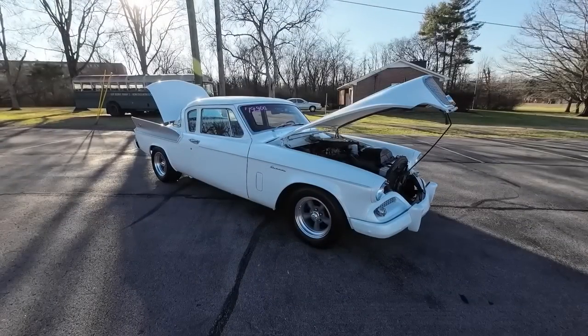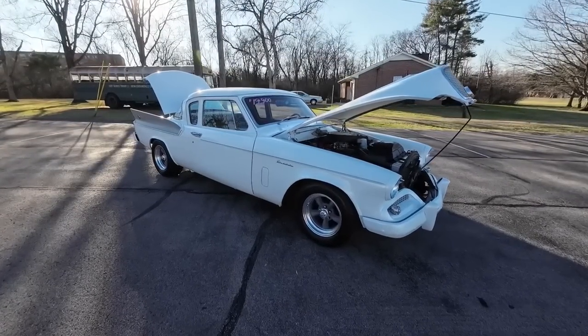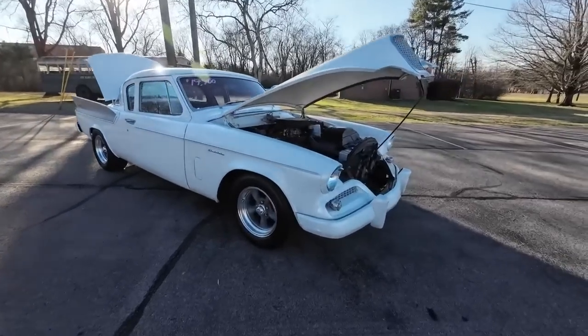Okay, getting ready to walk around this ride. Anything I find, you'll know about it. There's detailed pictures, financing, and shipping at maplemotors.com. Let's get started here.